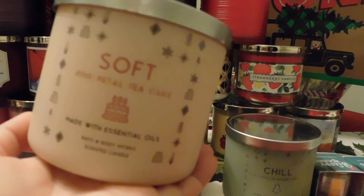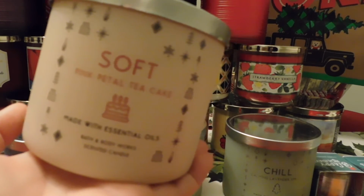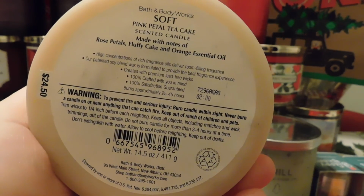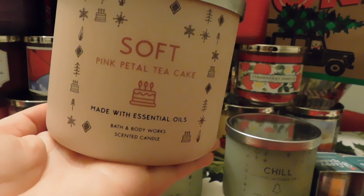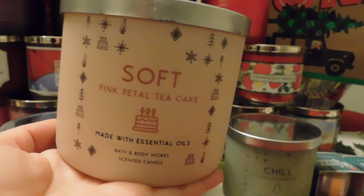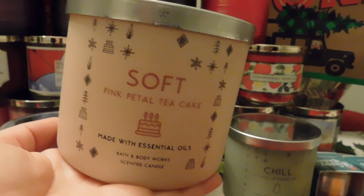I know a lot of people, this is the first time they were ever getting this candle, and so they were very excited about it, understandably, and especially if this was one of your favorite candles, I completely understand stocking up. This one says made with rose petals, fluffy cake, and orange essential oil. If you like rose and you like a sweet, delicate cake, I think you'd absolutely love this one. If you're not a fan of rose, I don't think you'd like this one because you definitely pick up the rose, but I'm not a huge fan of rose, and this one is balanced really well by that vanilla cake, creamy vanilla sweetness.